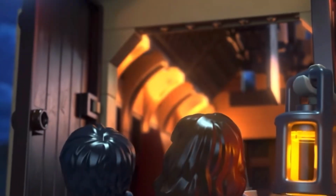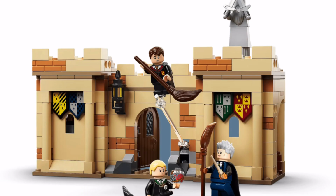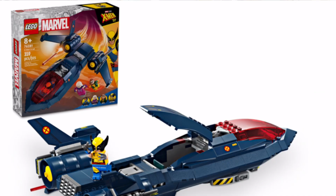76447 is the Hogwarts Castle Flying Lesson. We've had a similar set to this in the past, but this one's going to come in at $80 US and 651 pieces. Again, the price per piece just ever so slightly being reduced year on year. Obviously Harry Potter is probably not the worst offender of all of the IPs that LEGO have, but we are getting squeezed again ever so slightly on that price per piece.